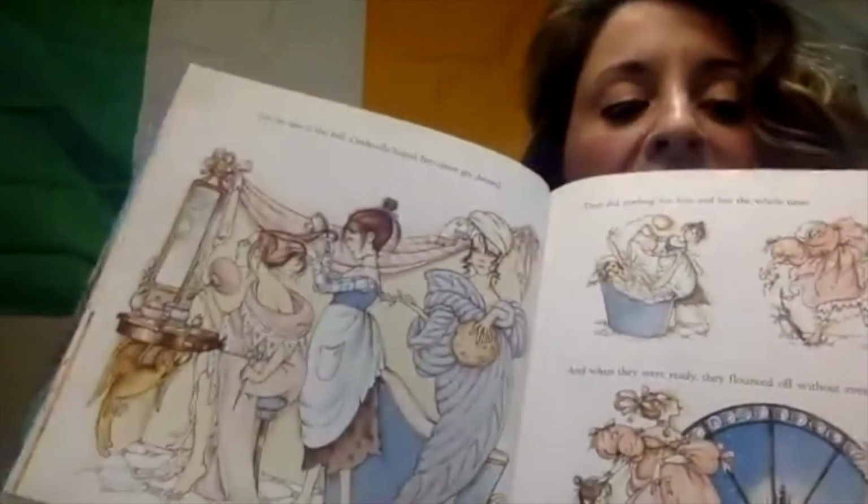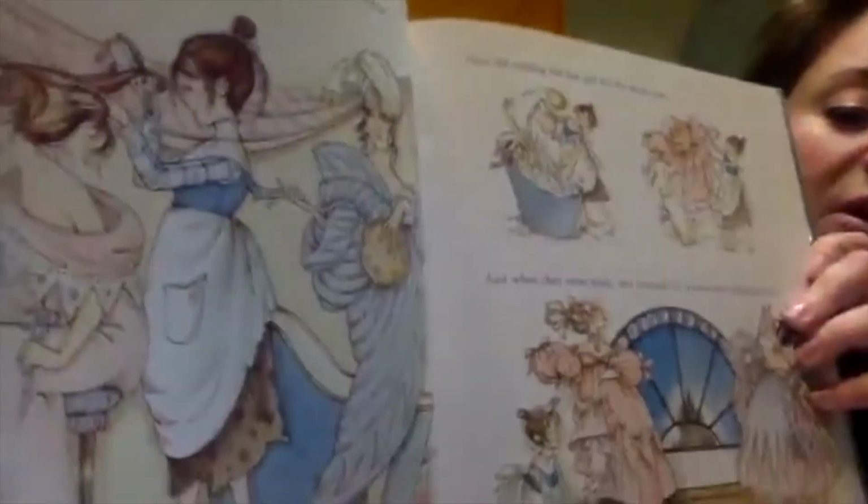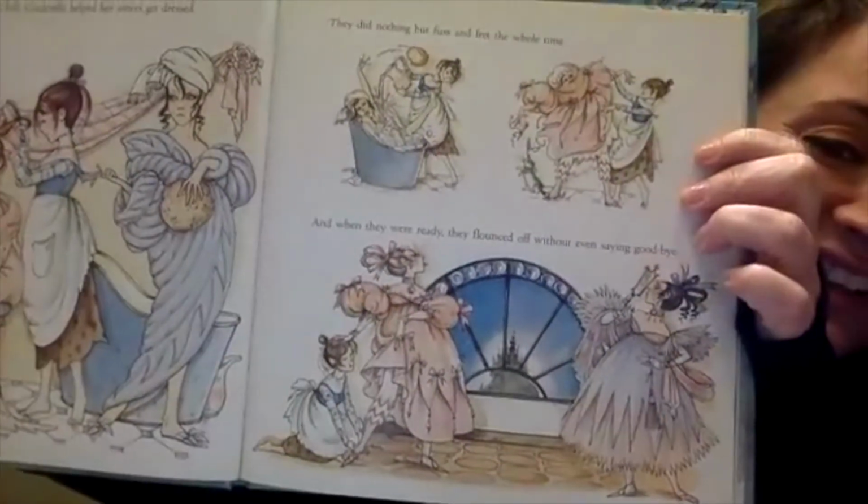Here's sweet Cinderella helping them get ready. Ugh, rude. And then these are also some funny. Oh gosh, I'm trying to help you see this. Can you see that? There we go. Look at that one.